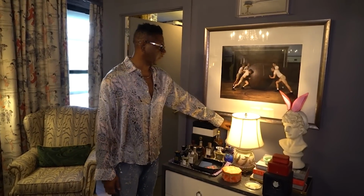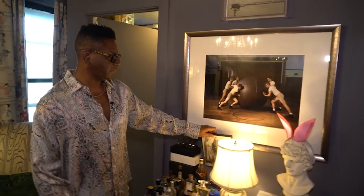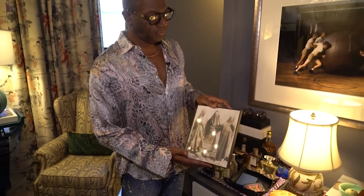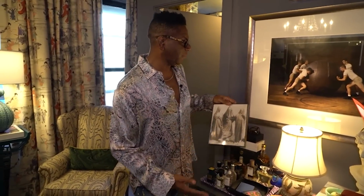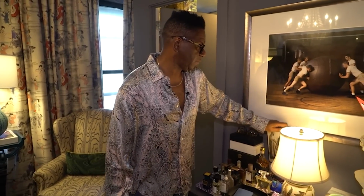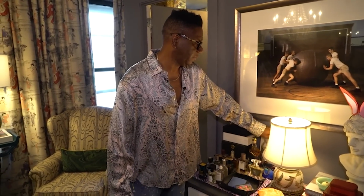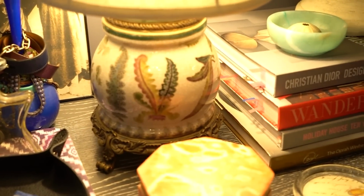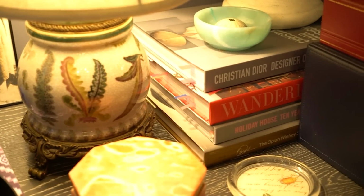This photograph I love. I got this in Paris. It's these women in Madagascar. It's one of my favorites. It's kind of poetic and sad, but I love it. I love fashion references. You know, I love vintage things. I've never been to Madagascar, but I want to go one day for sure.